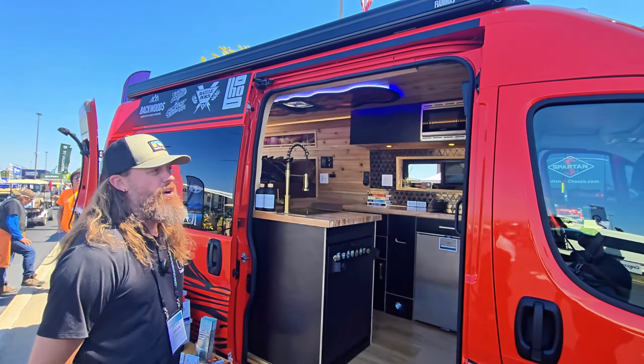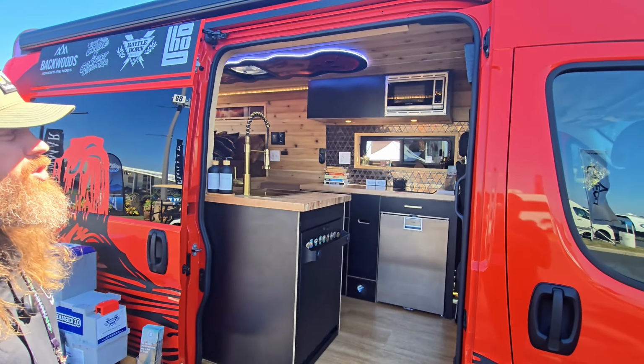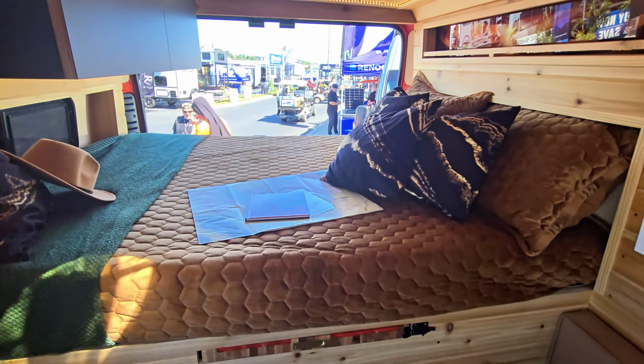This van is running on a 48-volt lithium battery system with a 48-volt off-grid air conditioning unit. And being based out of Phoenix, we know how to cool off a rig. Air conditioning is very important to us.